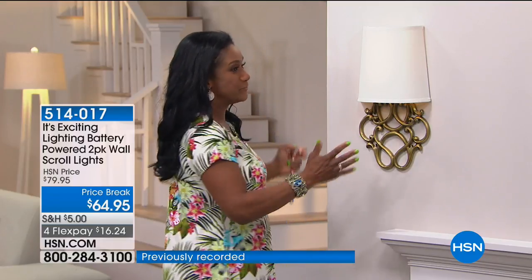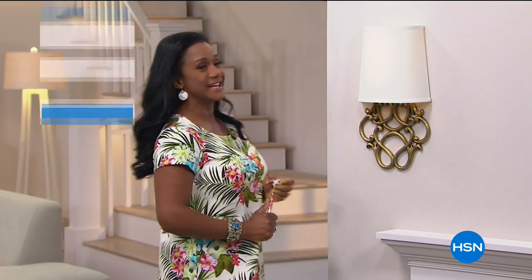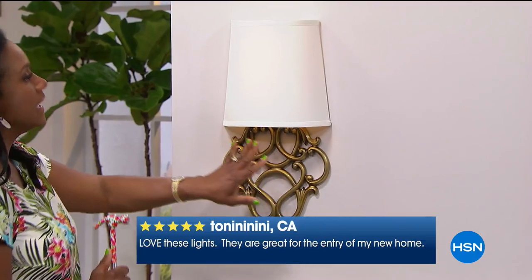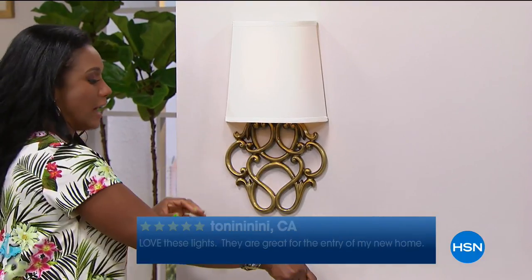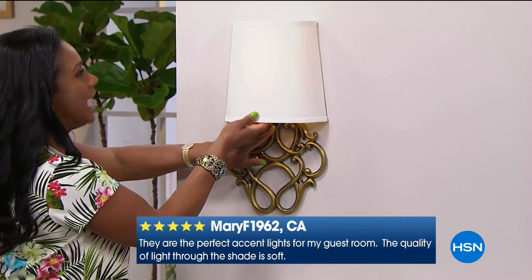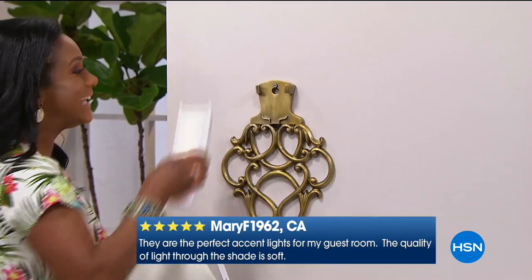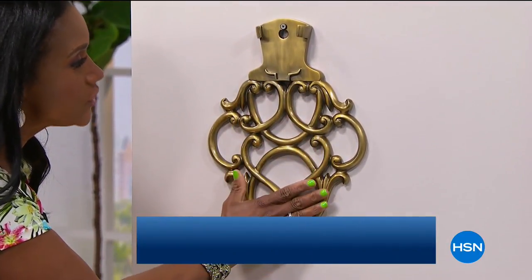And why do you like them? Just look at them. Is there anything about this that says it's not hardwired? No. It has the look of hardwired. It's Exciting Lighting is the leader in battery-powered lighting for your home. And you're hard-pressed to think that it is something that's on a battery, but it is. And this is what we're talking about. Look at this gorgeous plate.